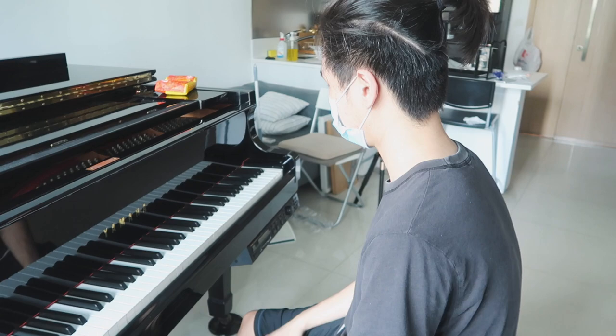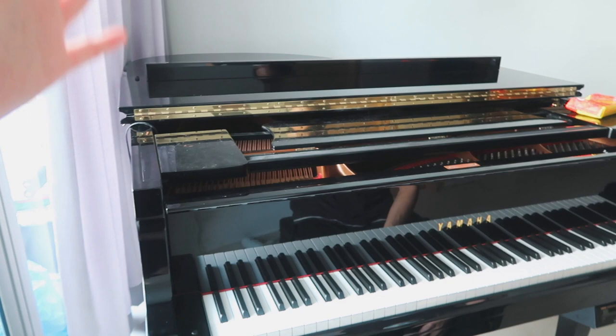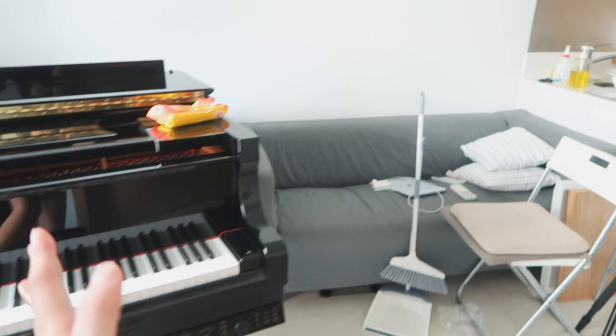So this is how we put our grand piano. We put it slightly tilted. Then here's our couch. I almost wanted to get rid of our couch, then this guy said, "No, I want my couch." So we saved the couch. Just leave it here. We got rid of everything in the living room just to fit in this piano.